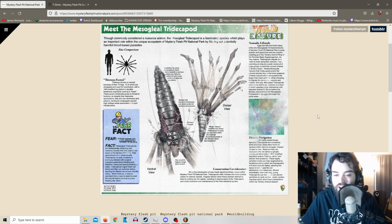It has tertiary hearts. They're big enough to walk around in, and it has multiple hearts.